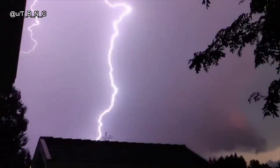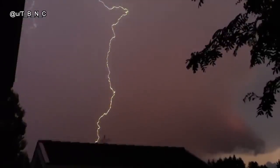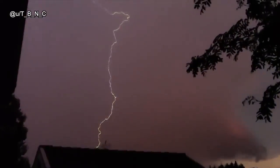Here we see the unlikely occurrence of lightning striking the same spot 3 times in a row. I wonder why Zeus was so angry with this particular spot on Earth.